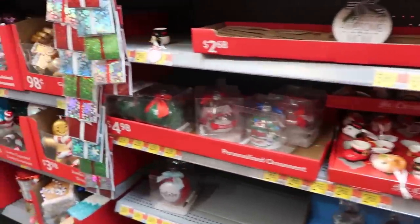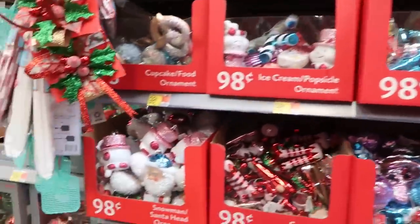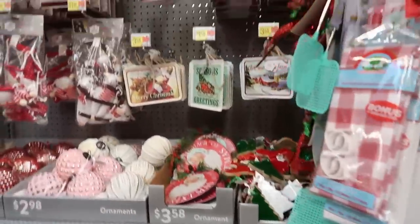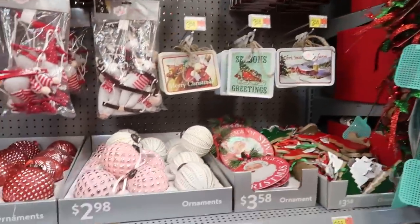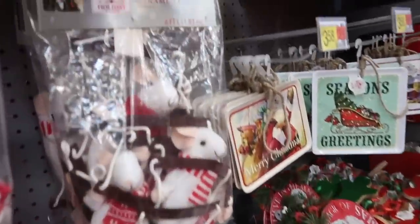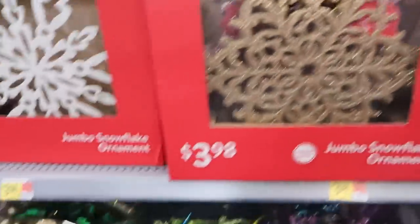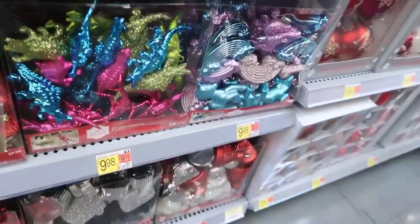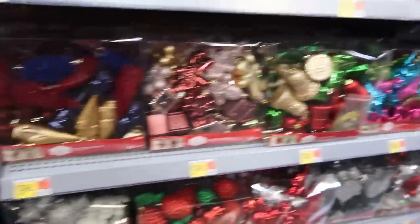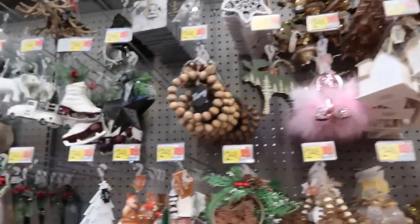They've got all their Christmas ornaments out. Should we get some? Well, we're gonna wait. We need to unload what we have. I think we're good, but this is cute. Look, it's little mice you can have going up a ladder. That's your tree. Isn't that cute? And look, little dinosaur ornaments, $9.98. And a llama. I think we got a llama last year or so. No, we didn't. I think we do.